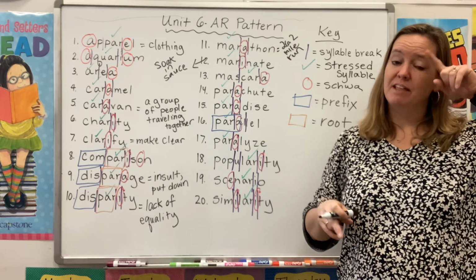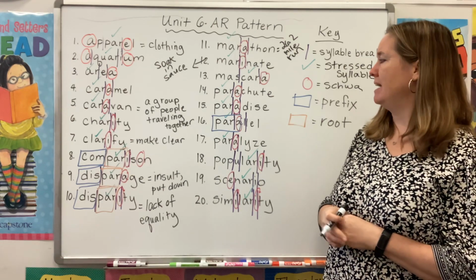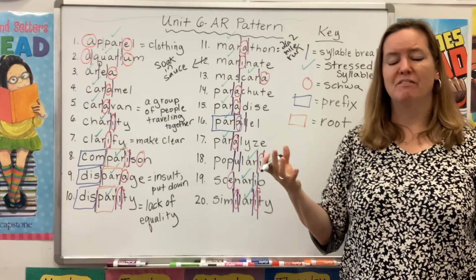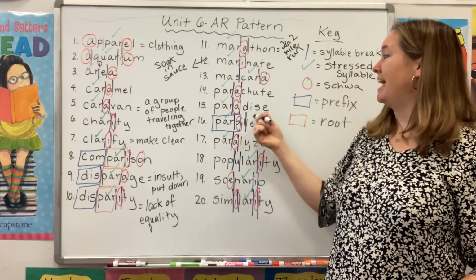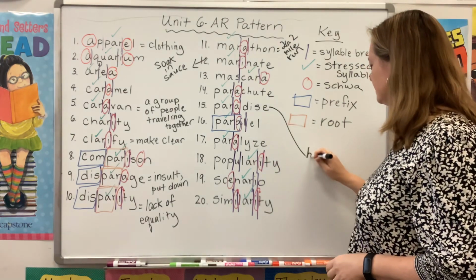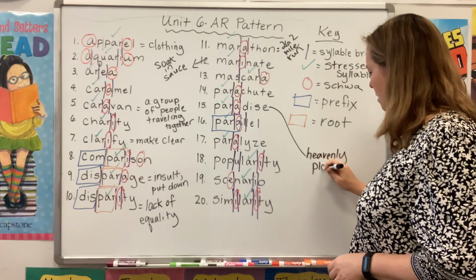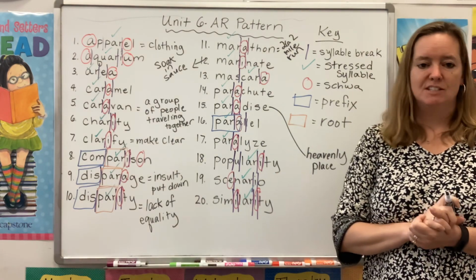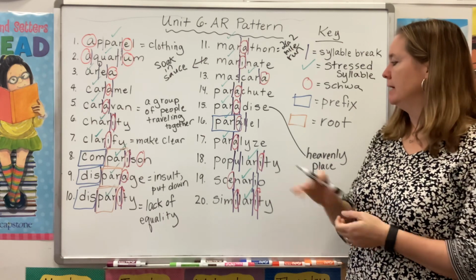Mascara is that stuff that ladies put on their eyelashes sometimes, so it's a type of makeup. A parachute, that's what protects you if you're jumping from an airplane. That's what's going to slow you down, right? Paradise is a heavenly place. So I've never been to Hawaii, but I've heard that it's just paradise. It's just like heaven. It's so beautiful and warm.